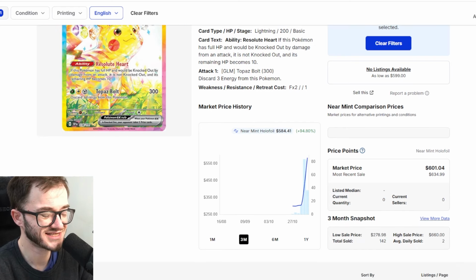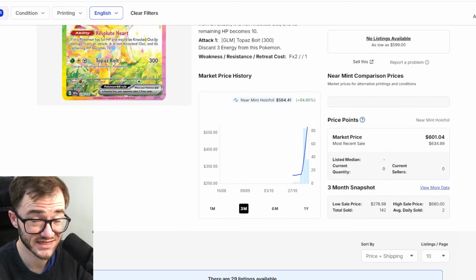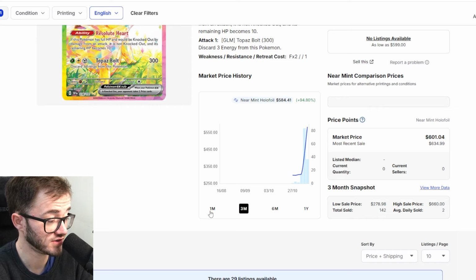So let's take a look at this. $600, guys, for this card. The highest sold one was $660, with the lowest one being $280. That was probably before it actually did the crazy boom.